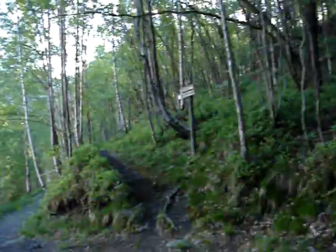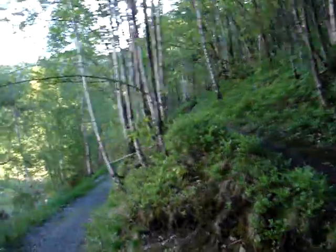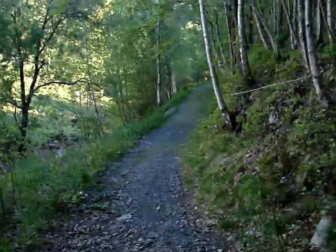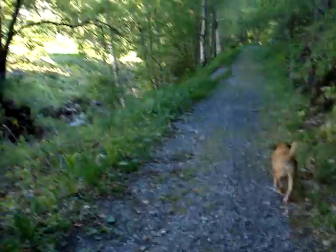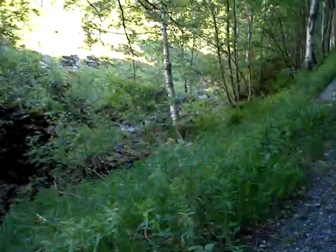We had some rain yesterday and the day before, which we really needed, which for the first time in a long time I haven't complained about. Because now we have a week ahead of us of clear weather, and the rain will just bring out the flowers and the greenery here. A little creek down here.